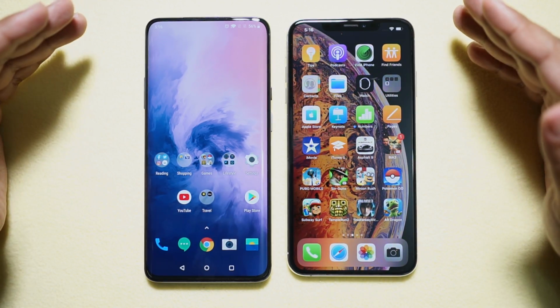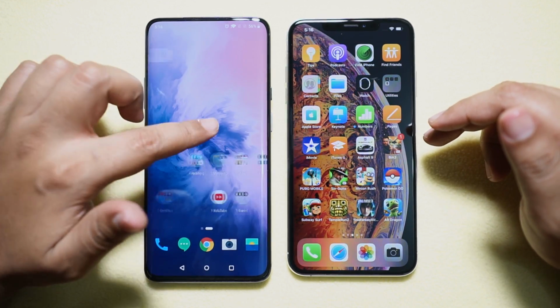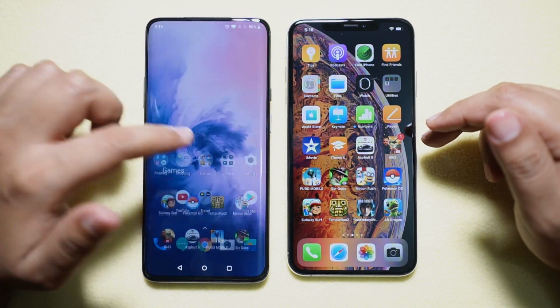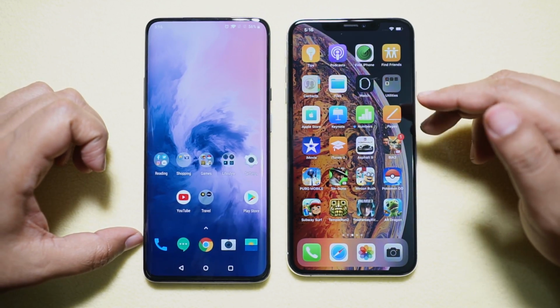So overall, in this speed test, we can surely say the new OnePlus 7 Pro beats the iPhone XS Max black and blue. So it's probably the fastest or the snappiest phone in the world right now. Even the Apple flagship is not a match for this phone.